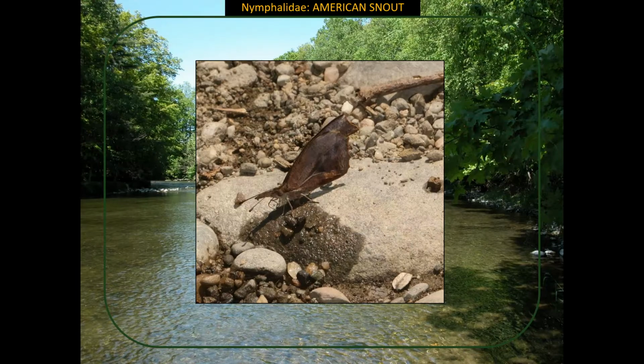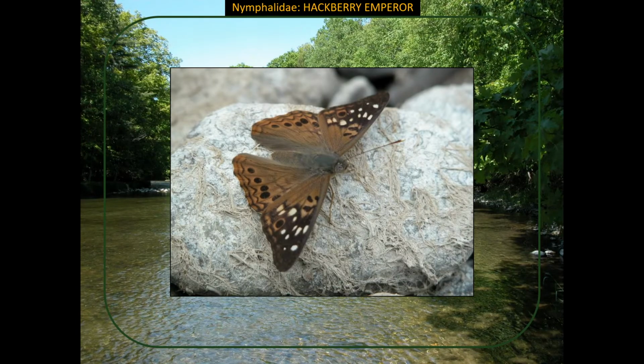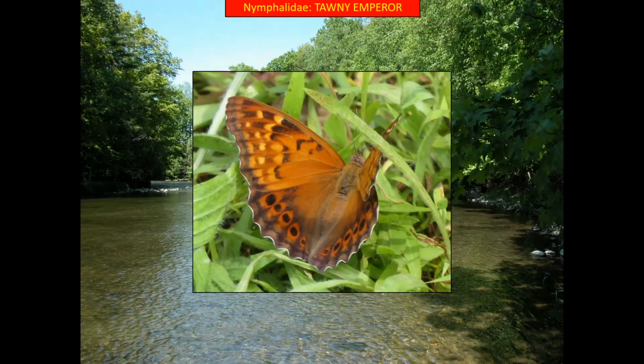We have seen it once in the county. Here's the hackberry emperor, another hackberry specialist, again only known from floodplains in the county. This butterfly, the tawny emperor, we have actually never seen in the county. It's another hackberry specialist. This photograph was taken in Ulster County along the Esopus, but there's no reason to think it cannot be here in Columbia County as well.